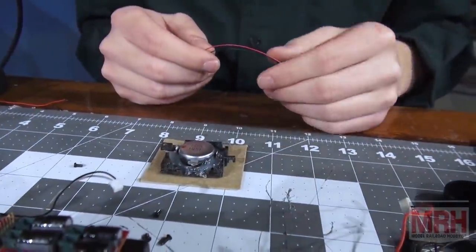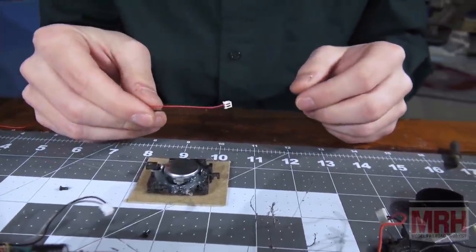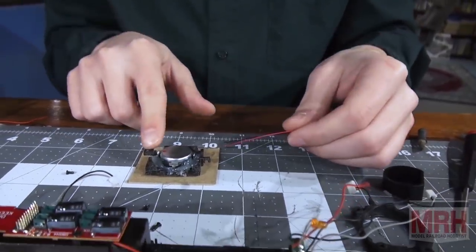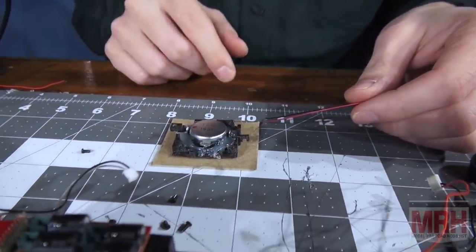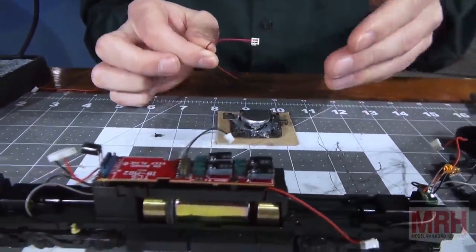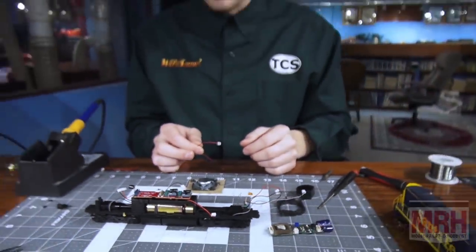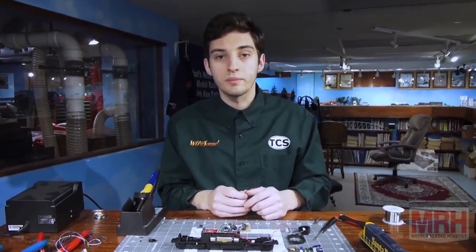So now that we've allowed the hot glue to set up, I'm going to use this 2-pin JST connector and solder the wires onto the speaker leads. This connector can plug into the board, making this a very easy plug-and-play installation. Your model may already have this same style of connector, and if it does, you can reuse it.